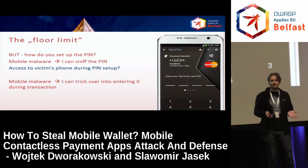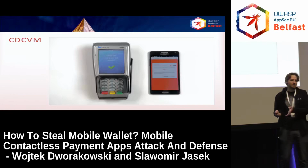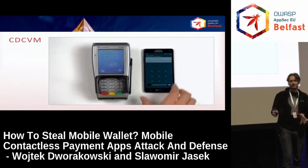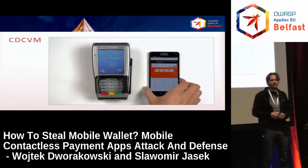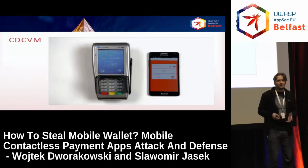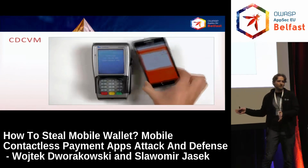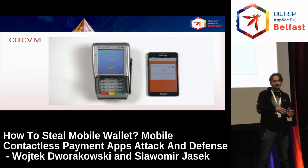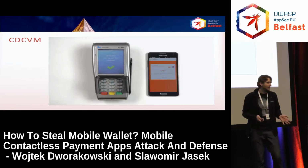And there is also another very interesting technology from the attacker's perspective. It's called CDCVM. I will just show you how it works. This is a transaction over 25 euro, and you watch carefully where you enter the PIN. So the PIN is actually entered on the mobile phone. The mobile phone authorizes the transaction and tells the terminal that this transaction is authorized, and the terminal doesn't need to ask for the PIN anymore.